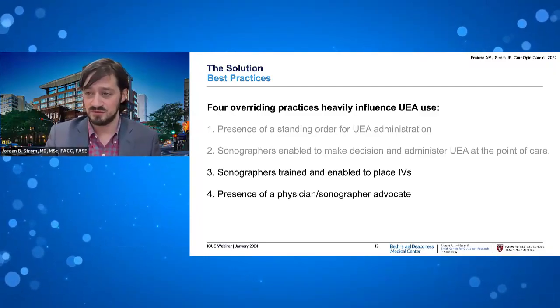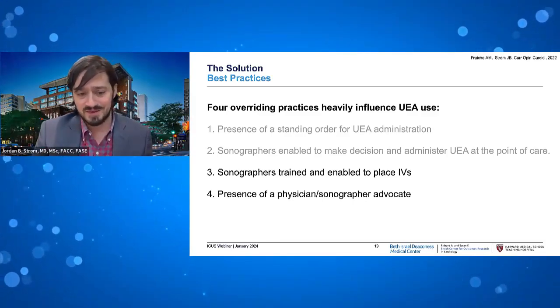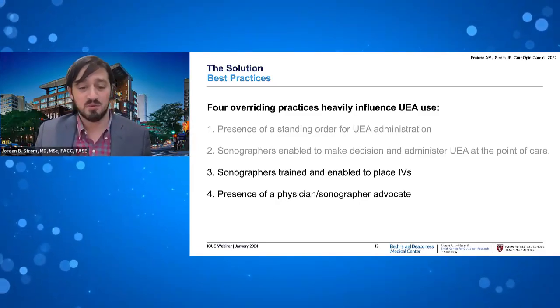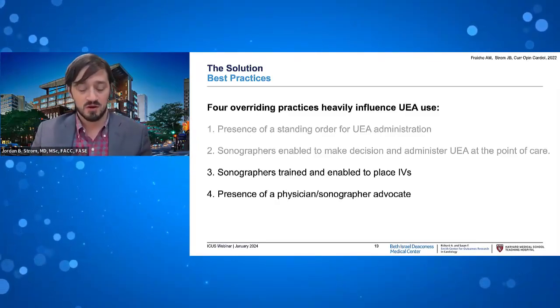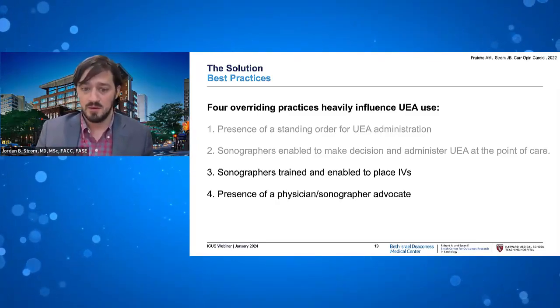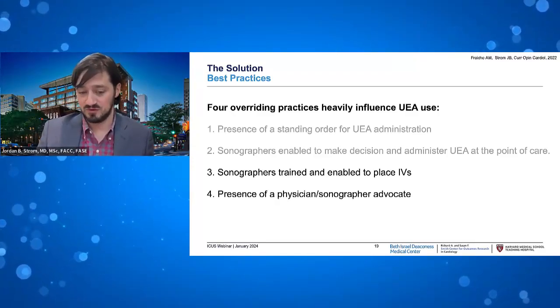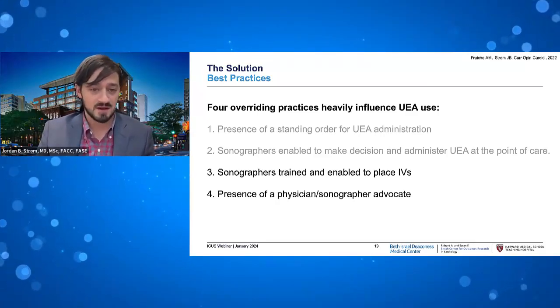And I think one thing that you can see from just the fact that Jess and I are giving the presentation together is that it really works well, particularly when you have both. When you have a real strong physician and sonographer advocate, both pushing for the same use of contrast within the institution, I think that really sends a message both to the sonographers as well as to the physician staff within the organization to really advocate on contrast use.